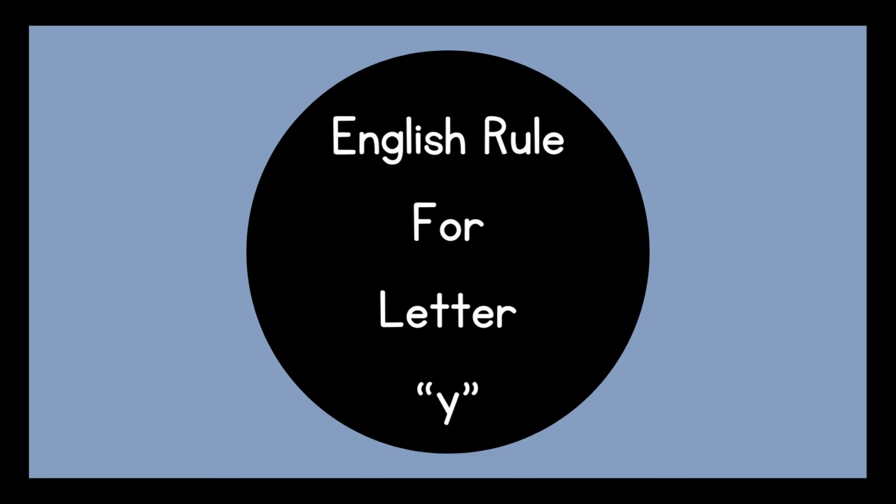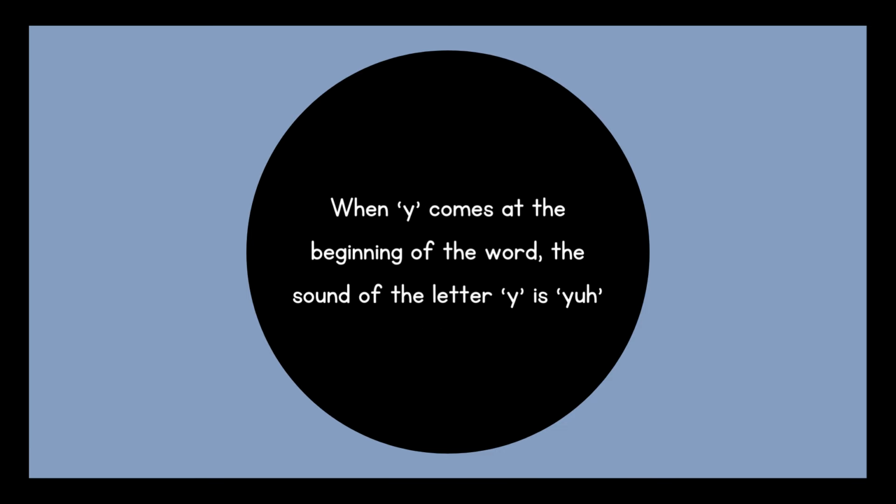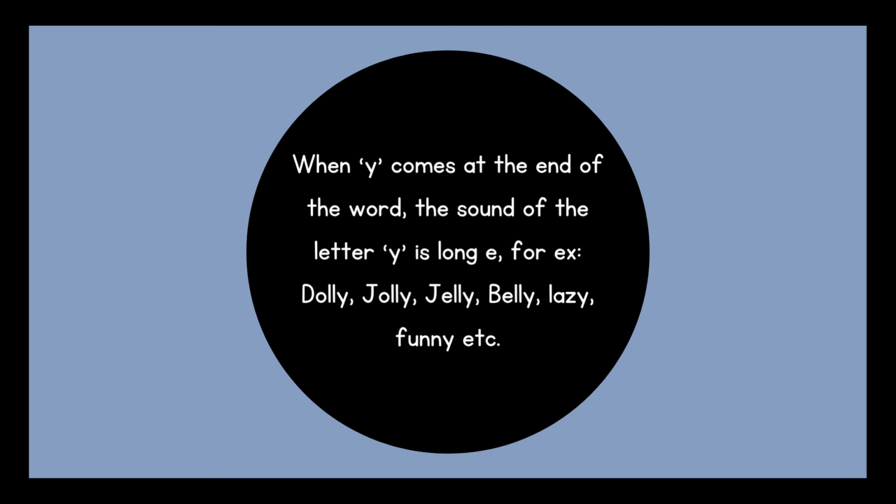Now, there is a writing rule for letter Y. Whenever Y comes at the beginning of the word, the sound of letter Y will be Y. But when letter Y comes at the end of words with two or more syllables, it has the sound of long E. For example, dolly, funny, lazy.